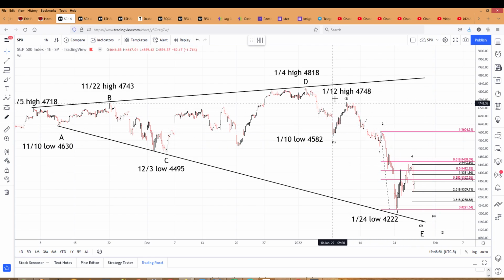Okay, so we've got a 1 and a 2 in the parentheses here. We're looking for the larger wave 3, and that should be extended with a 1, 2 in black, no parentheses, 3, 4, and then a 5. Okay, and let's see here. I want to show you guys also from this 4 here. Let's drill this down. Okay, that was today right at the Fed meeting.